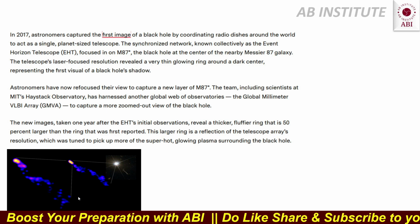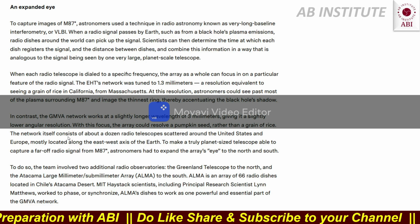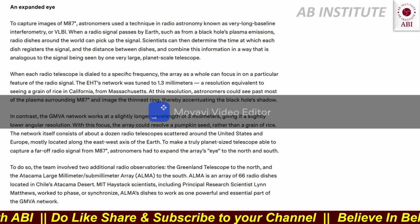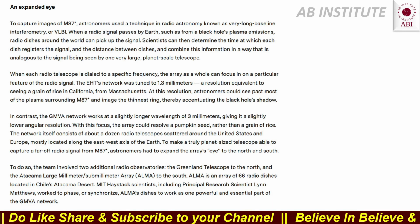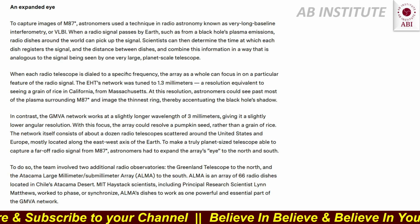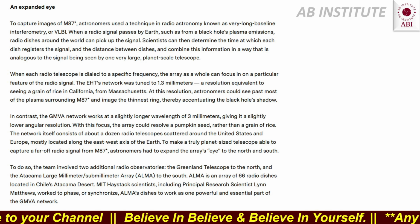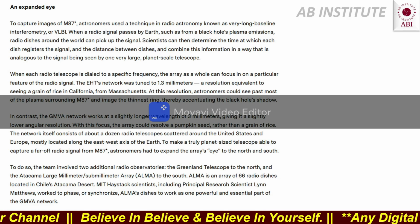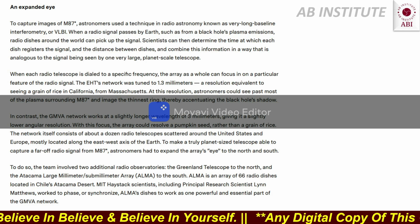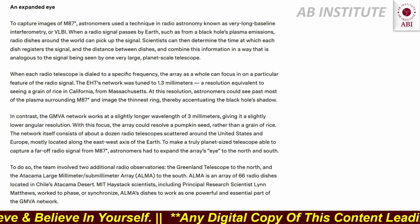Scientists can then determine the time at which each dish registers the signal and the distance between the dishes, and combine this information in a way that is analogous to the signal being seen by one very large planet-scale telescope. When each radio telescope is dialed to a specific frequency, the array as a whole can focus in on a particular feature of the radio signal.